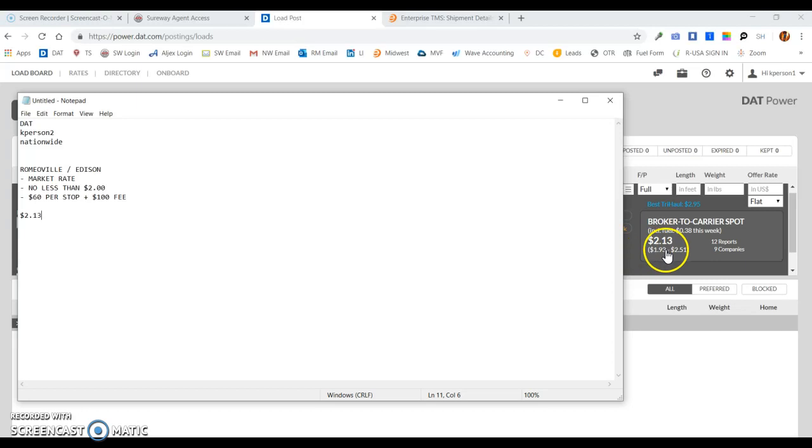So in the event that you put in the origin city and the destination, and it's less than $2 a mile, just use $2 as default. That's what this means: no less than $2. Anything under $2 is automatically going to be $2 default that you use for your calculation. And the next technique we want to use is to add $60 for every stop plus a $100 fee. We're going to go through this calculation, and we'll go over it a little bit more at the end.